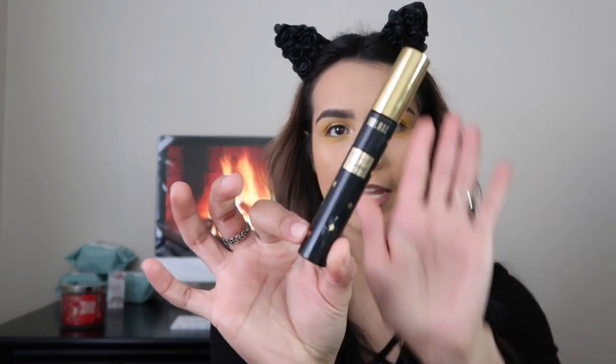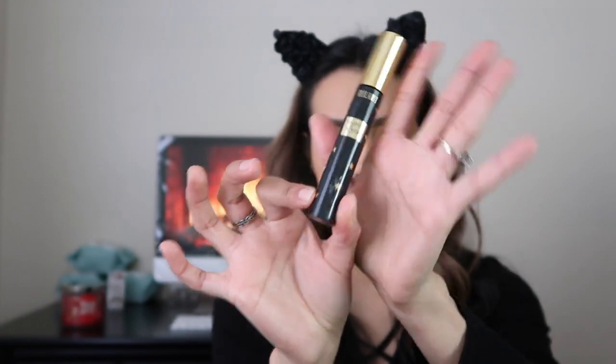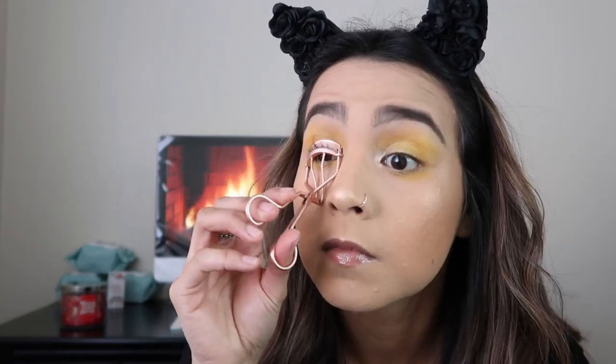So I'm just gonna curl my lashes and I'm gonna go with this mascara. This is the Milani Highly Rated Mascara. Actually, we're just gonna go in with this L'Oreal Voluminous Carbon Black Mascara because this Milani one is so dried out, because I didn't wear mascara for more than half the year since I had my extensions in. So yeah, we gotta get rid of that one.